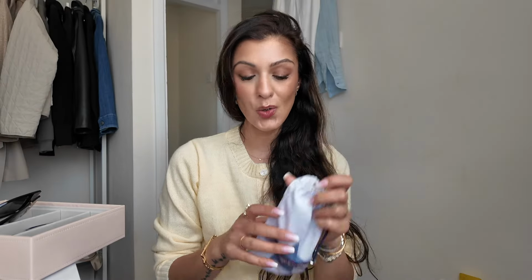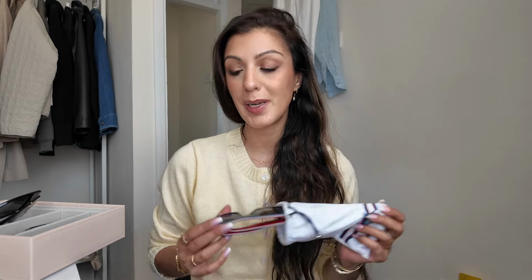From Christian Dior. These I actually got from Bicester Village. Bicester Village is such a good place to find designer sunglasses at a really affordable price for designer. I say in inverted commas because they are still obviously very, very expensive. But these ones I got at Bicester Village. I got them about a year ago.